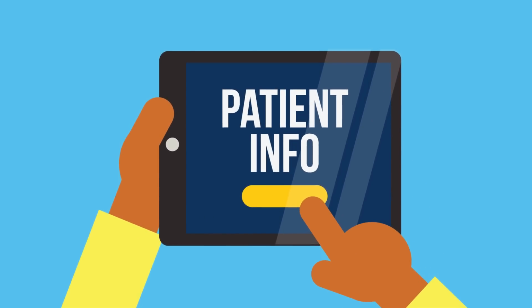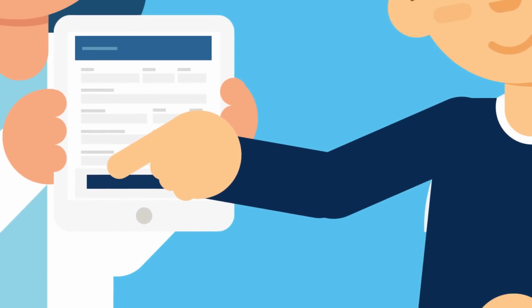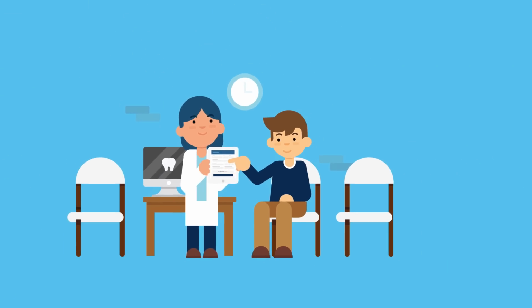With a few clicks, everything syncs to your practice management system, including patient information, health history, and any custom forms you've created. You can even print documents like treatment plans onto your tablet, and he can digitally sign to approve. No pen and paper required.